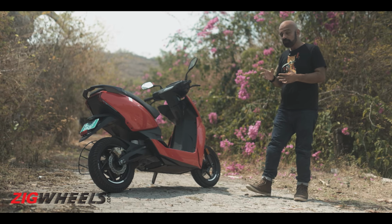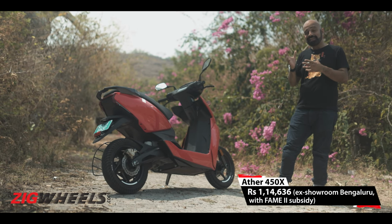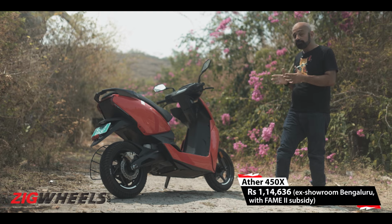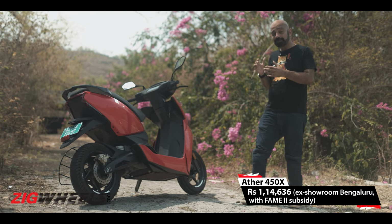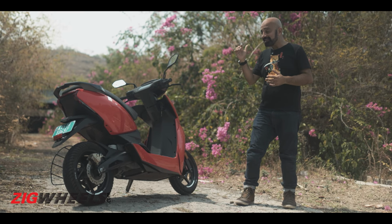Actually, if you want the performance but not all the tech, Ather has also launched a new variant of the 450 that gives you the same performance with some fewer features. And that's priced over 40,000 less than this.